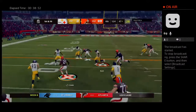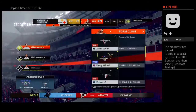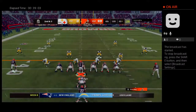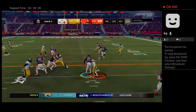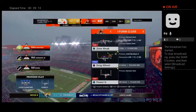They'll try and run some clock here as they keep it on the ground. They'll get this to the 40. Sweet little juke in there. Got him some extra yardage. 7 yards on the pickup there, and it'll leave him with a 2nd and 3. A first carry now for Kareem Hunt. 4 yards the pickup, first down.